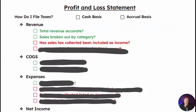Anything that is red, it's kind of a red flag, right? I don't want it or I want to be careful about it. So this next one is, has sales tax that I've collected been included as revenue or income in my business?